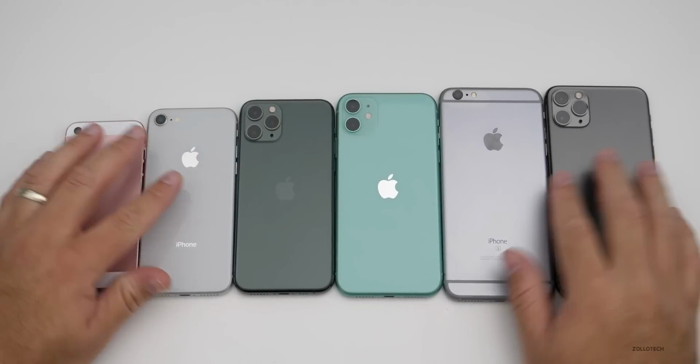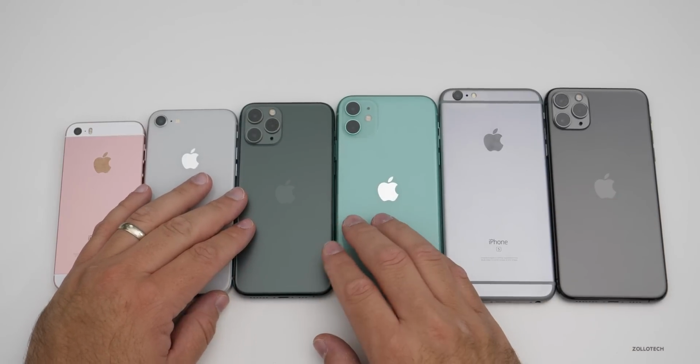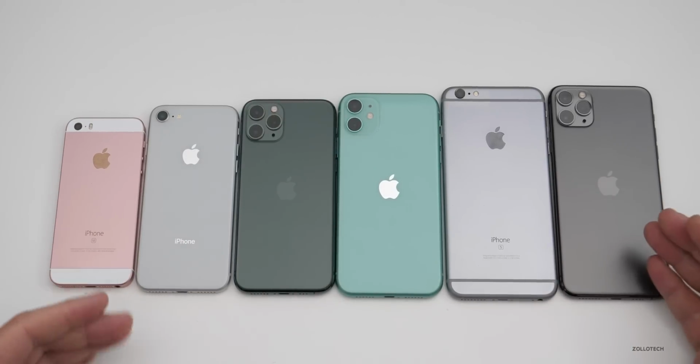When it comes to thickness, they're all fairly similar. The 11 Pro Max, the 10s, the 11, and the 11 Pro are all similar when it comes to thickness, but overall they're very close to one another.